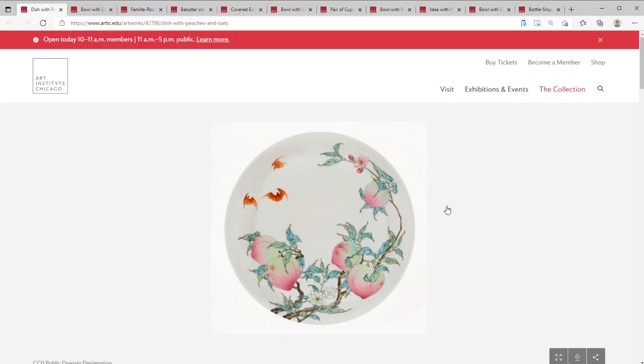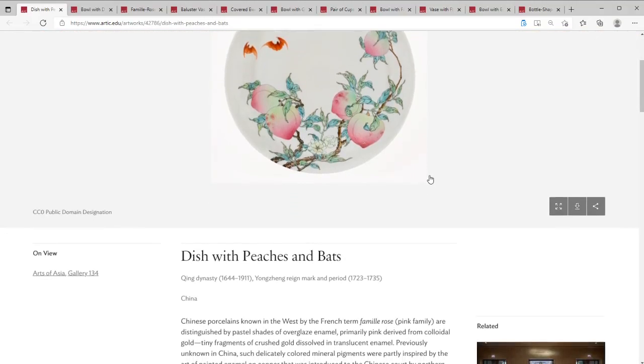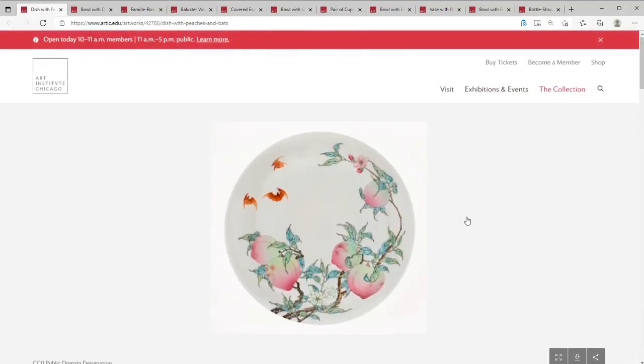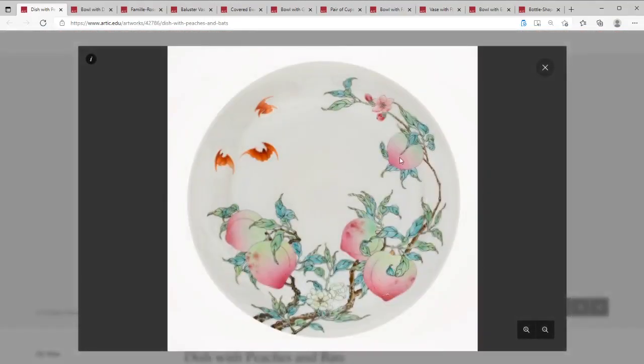And here we go. It's kind of cool. I actually picked this one out because this is a pattern that sees some resurgence, and I think it's seen some resurgence lately. We've got Yongzheng, rank, reign mark, and period, so we've attributed this to the early 18th century. So another piece to me that kind of stands out a little bit from the armorial ware that was so common in the 18th century.